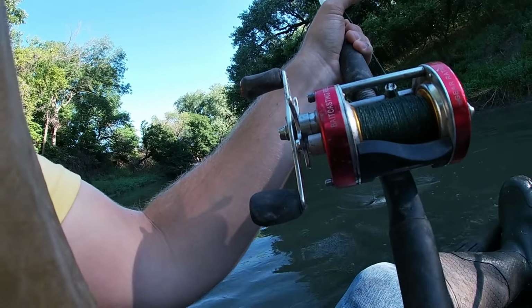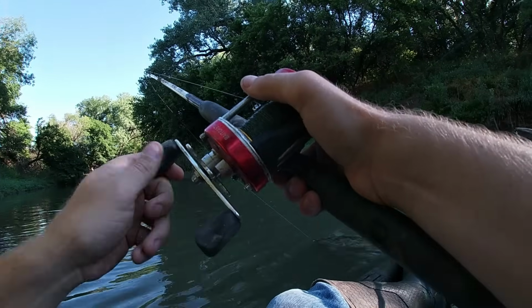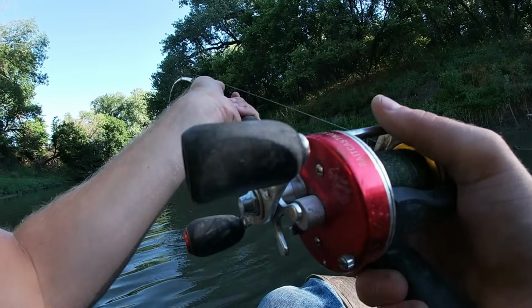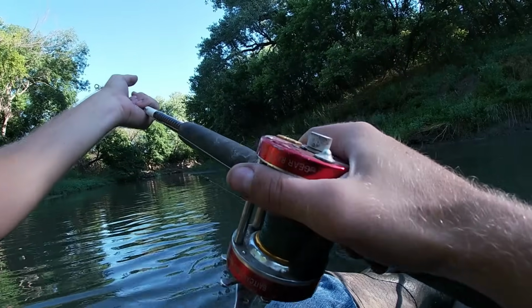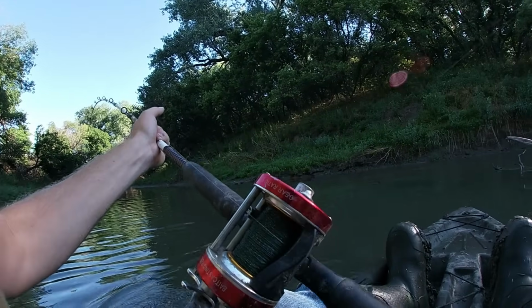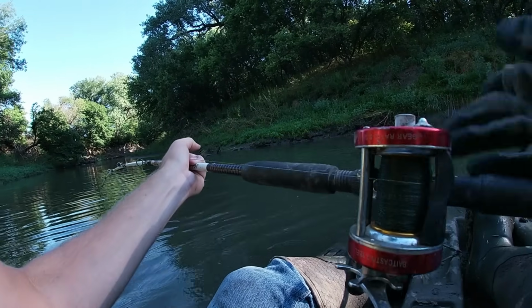I just haven't been getting on them for whatever reason. I caught one last weekend. I took my nephew out and we just ran some bank pulls, just some set lines, and we caught a pretty nice flathead there, and that was only my second one of the year and biggest fish I pulled out of the river this year. So I'd really like to get on a flathead bite if we could.